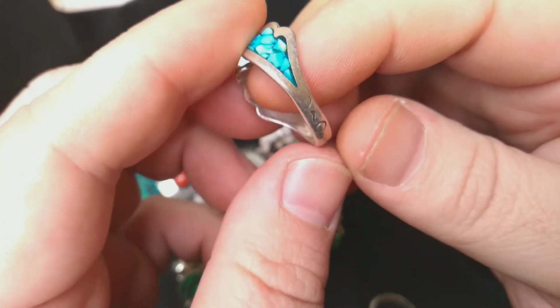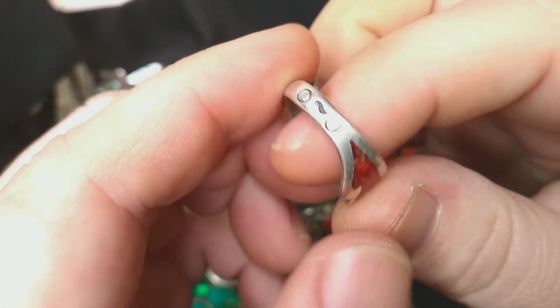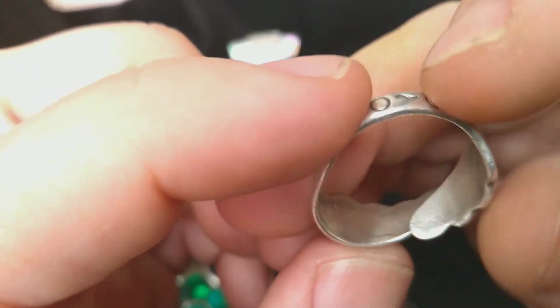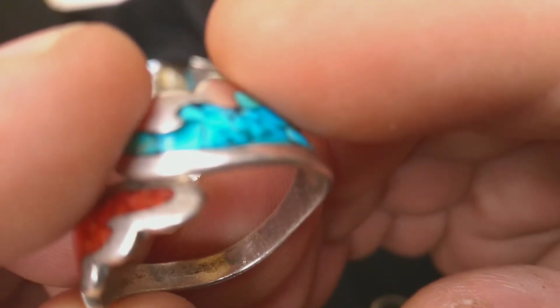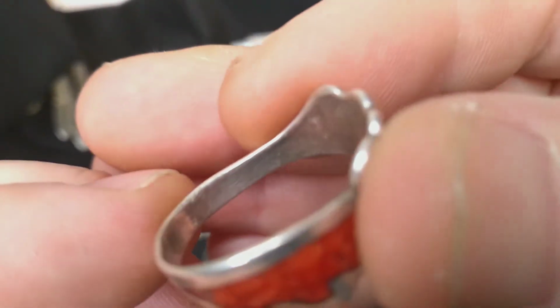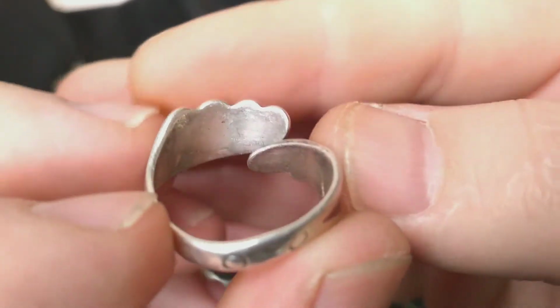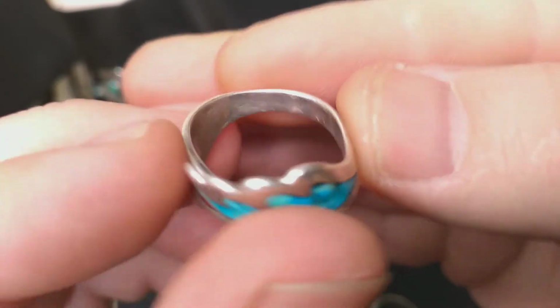Another sort of micro mosaic piece. A little bit of art on the band. I like that. Interesting, like, open design. I don't see a mark that we're going to be able to read. I think I'll have to come back to this one on my own.